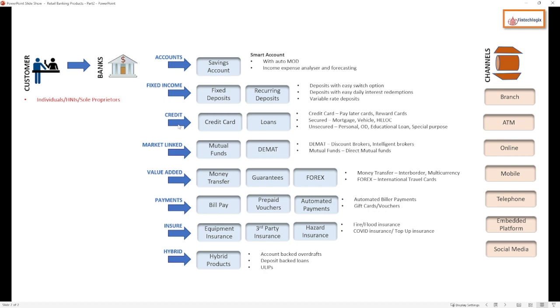Third segment is credit. So in credit, we have primarily products that can be grouped as either a credit card or loans. Credit card is not a new thing, but under credit card, there have been some innovations like pay later cards. So wherein you would do some transactions, those transactions get converted to a loan, and you would be able to pay that amount through installments, right? So nowadays, a lot of fintechs have come up with these products.